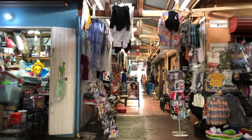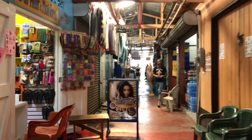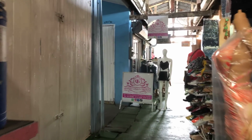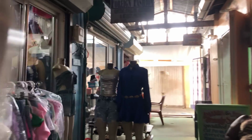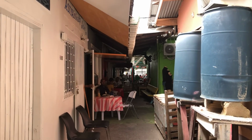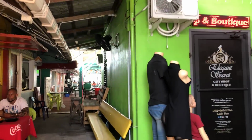Right, so the idea is to give you a feel for what was planned. The plan was to make all of this area a boardwalk community for development of the city. Right, so there's even a food court in this section of the market.